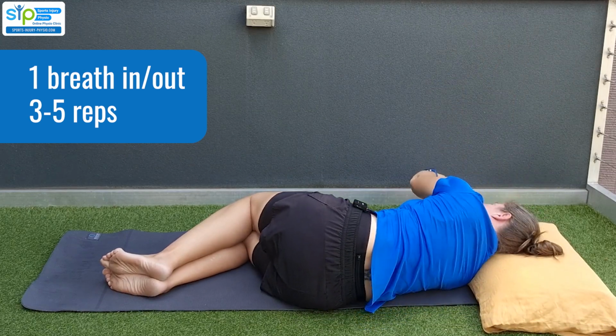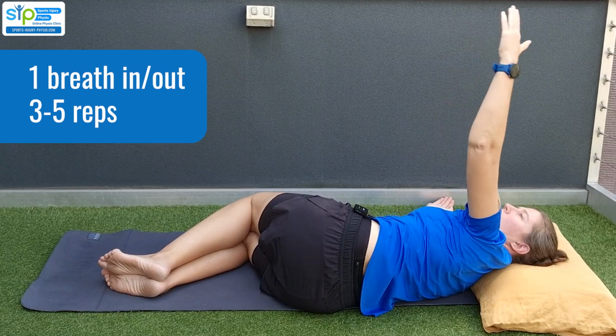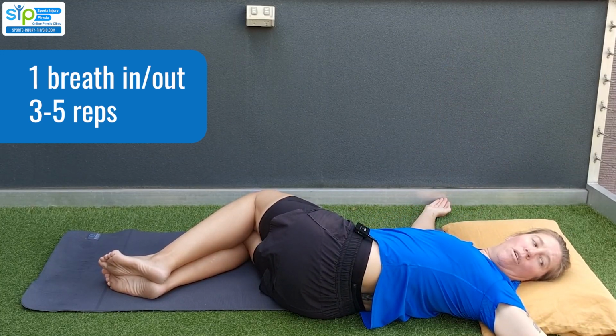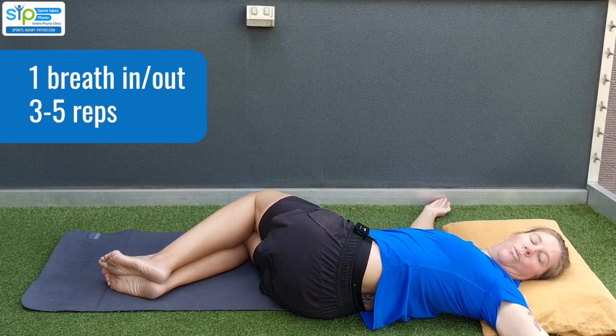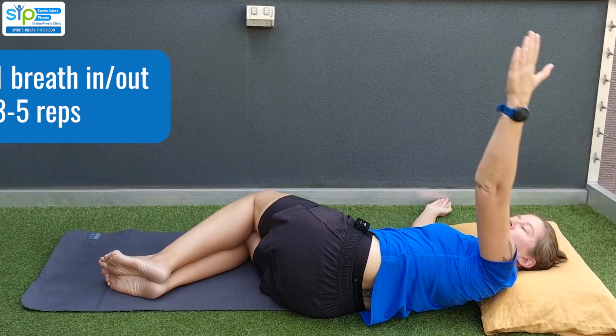And then you come back. And I tend to repeat it a few times. So I'll go up, go back, relax where I can, and take a deep breath in. Breathe it out. And then I come back.